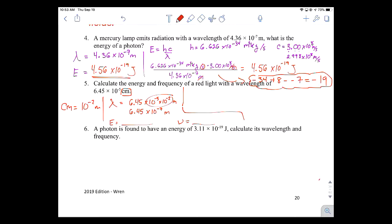So it's your choice. Do you want to convert to frequency first, or do you want to convert to energy first and then use your energy number to find your frequency? Or you could do both equations and then find both.